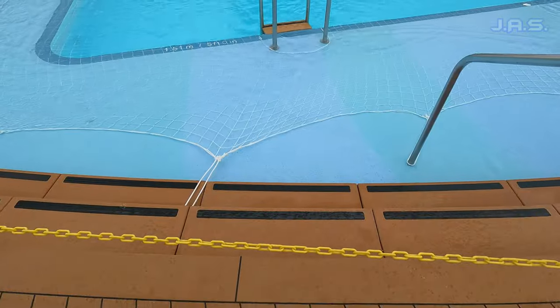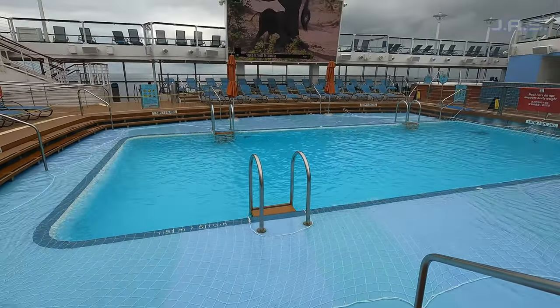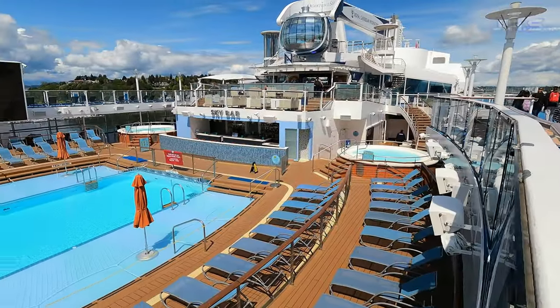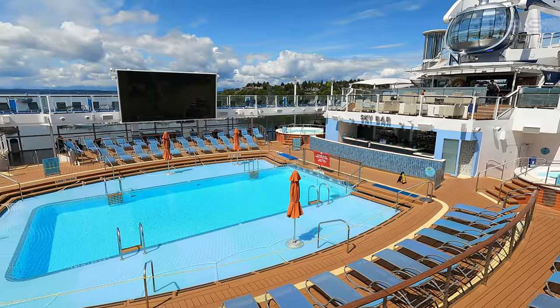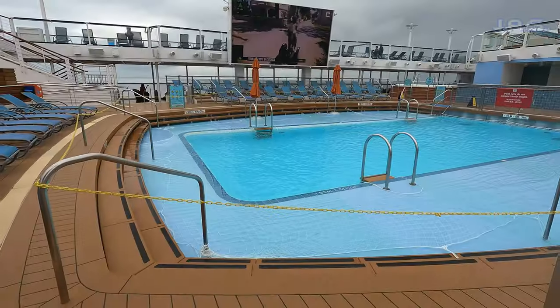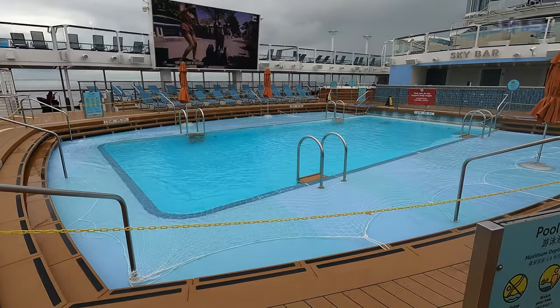Now, ironically, even though I did record this early in the morning, I rarely saw anybody on this pool deck, ever. The only people I saw were people in the hot tubs, but people on the actual pool deck, sitting out, watching things, I never saw. The one time I saw people on the pool deck was when we were in the inside passage going to the glaciers, but outside of that, it was empty the entire cruise.